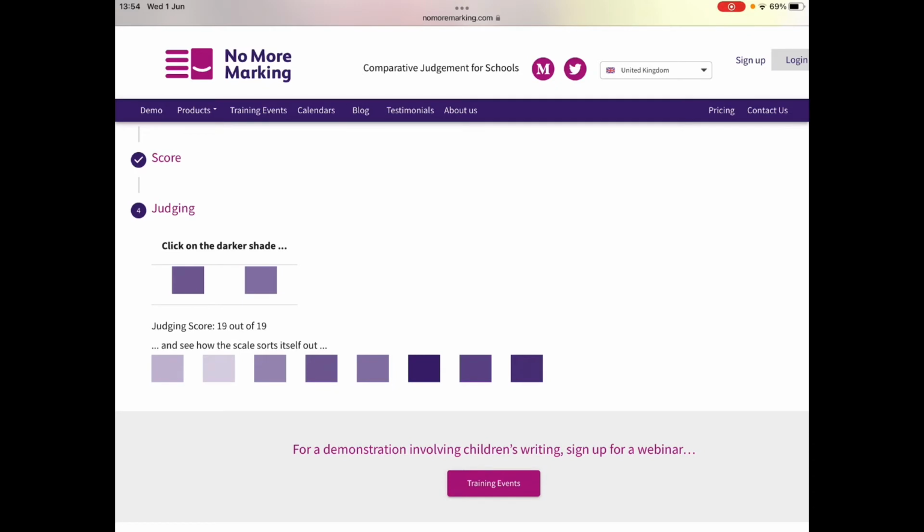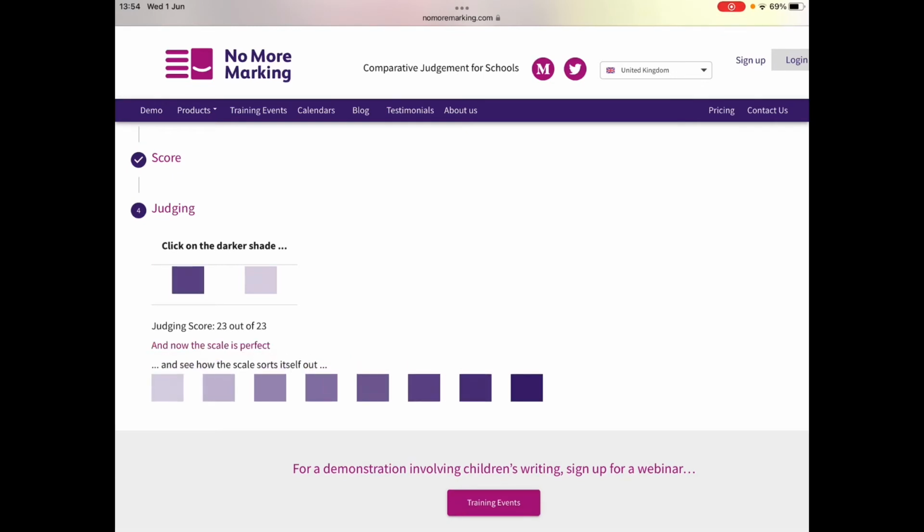Here I've got a tricky comparison, so I'm going to go for the left-hand side one. And as I keep going, the pictures at the bottom are making themselves in order. And now we've got a very well-ordered section rather than the 5 out of 8 that I had before.